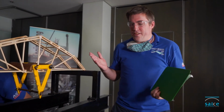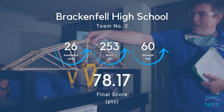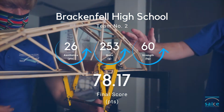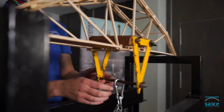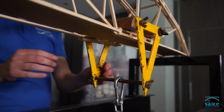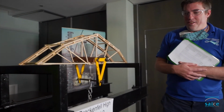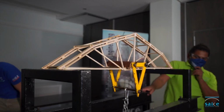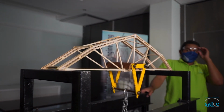This last bridge, Brackenfell High, very similar design to their two teammates. It's got 4 sections at the top, maybe a slightly less smooth arch. I don't know if that'll feature in its result, but I think this will go, it'll do fairly well. Crack on, team, let's go, 10. 10, 15. After a certain amount of load, it just takes it anyway, we'll settle it out.